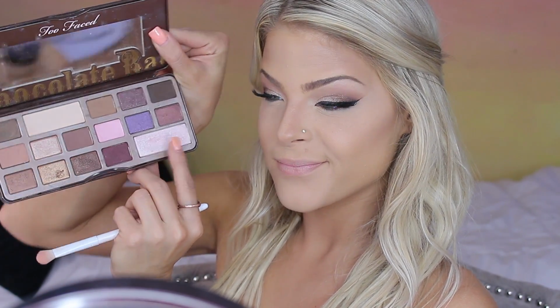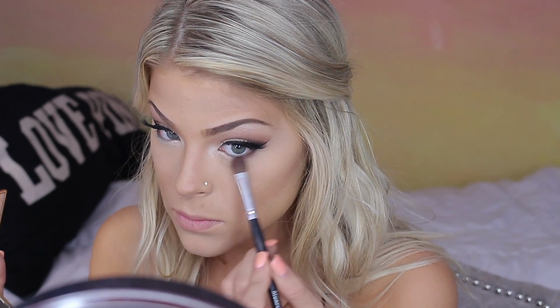Now I'm going into my Too Faced Chocolate Bar palette. I actually really love this color down here for highlighting underneath my brow bone, so that is what I'm doing. If you guys have your favorite highlighter that you like to use under your brow bone, go ahead and use that. I just really like this because it has that pink iridescent and it makes you look wide awake, so that is what I like to use.